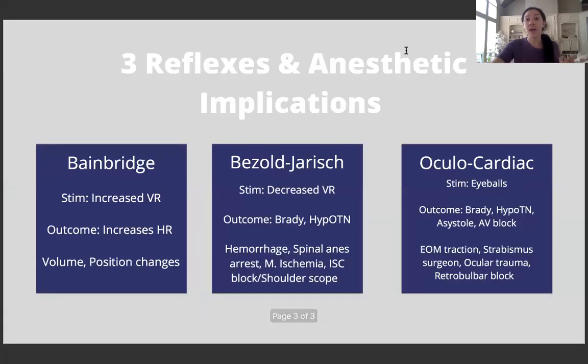All right, so I just chose 3 reflexes. There are so many more we could talk about. I have talked about the chemoreceptor reflex before. I think we might have touched on baroreceptor, but don't worry, we'll circle back to all that good stuff eventually. So these are the 3 I wanted to talk about today and some of the anesthesia implications.